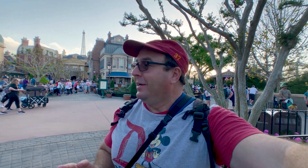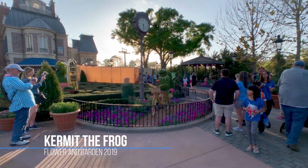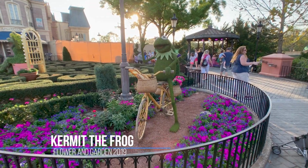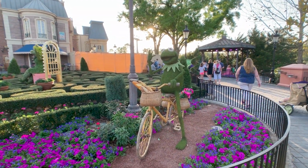Okay, now I will admit, when you get to this pavilion, which is France, you'll find it's gonna be really crowded compared to the other ones, so you just need to be patient and you'll be able to get your shot. Now again, there's three sets of topiaries in here, so let's head inside. And the first one that we're coming up to here is actually Kermit, which is an amazing photo opportunity. Here he is. He's got some bread, some baguettes and everything, taking them to Miss Piggy, I guess.